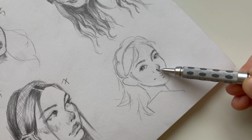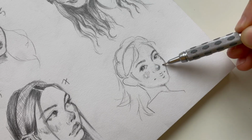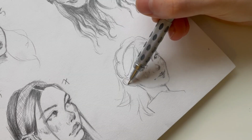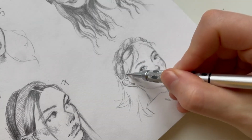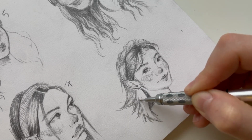Okay, the next one, I don't have much to say about it. She's cute, but if you look at her too long, it kind of creeps me out. I know that's weird, but I don't know the word for it, but it's like when robots are trying to mimic human expression, it just ends up being a little unsettling. Yeah, that's what this drawing looks like to me, but it's okay.